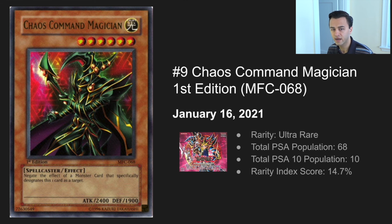So bear that in mind. I don't know how true that is. It's anecdotal, but there might be some of these sets that actually have a smaller print run, right? There may be just less of them available in the market, which in turn results in less PSA 10s and less total pop in general.